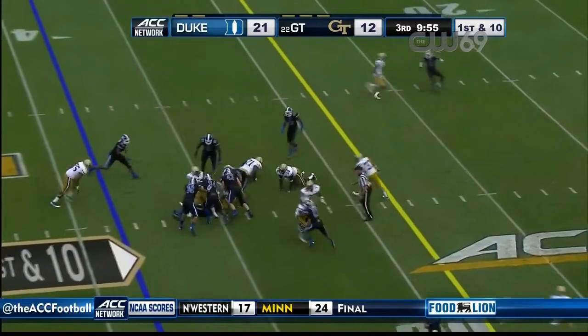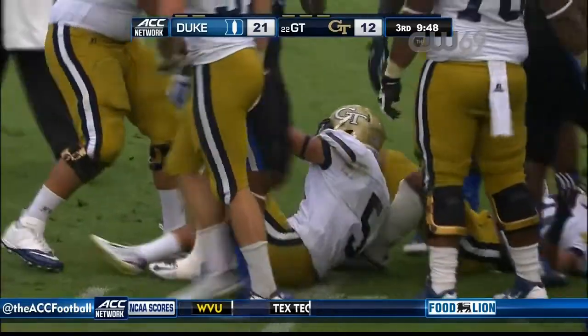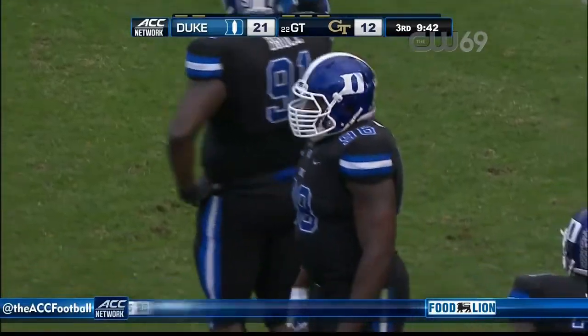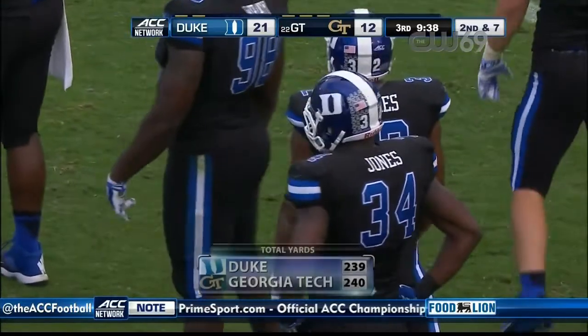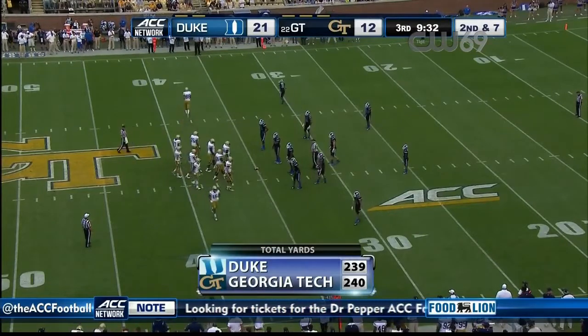Thomas on first down keeps it and picks up 5. Carlos Ray made the tackle. They've talked about that Duke front 4, and namely their interior 2 defenders, along with number 47, the middle linebacker Helton, had to take away that interior run game, and they've done a nice job. They created a fumble in the last series of downs.